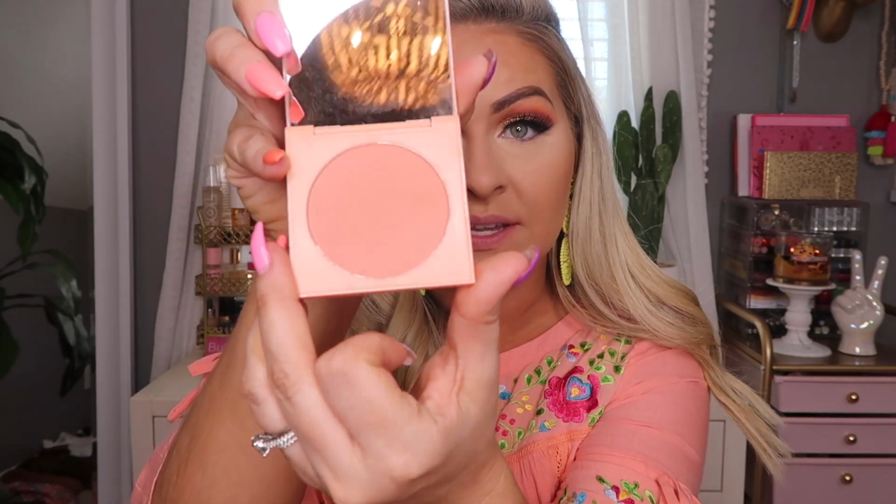Guys, most of my face makeup is done, so we are going to take the ColourPop blush. I picked up the shade Fresh and Peachy because that one just really seemed up my alley. I didn't get the entire collection, just the ones that really stood out to me. That is what this looks like. There is a bronzer, and I think there's like a slightly lighter tone.